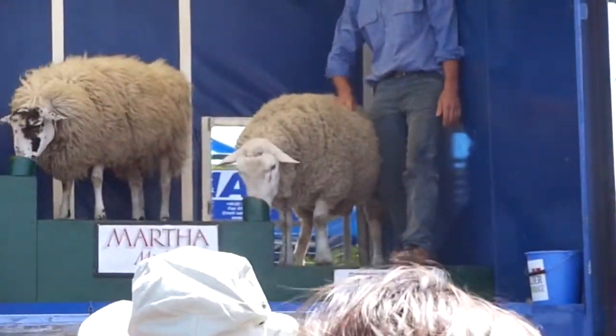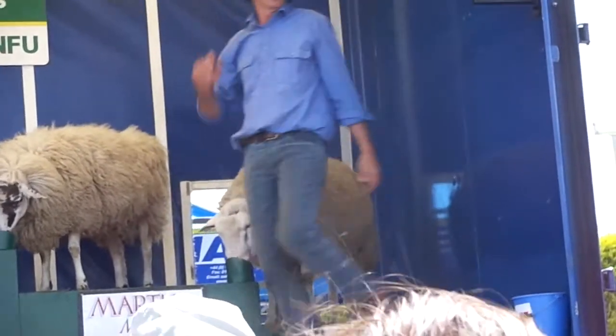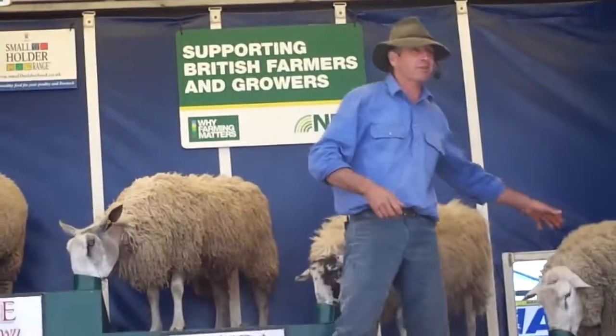Also, it is nice bulky wool. Now remember, 75% of British wool goes into carpet production. Okay, so what a nice bulky wool to give a nice spring in our carpet. It's a really successful sheep in this country, and now seen widely throughout the world.